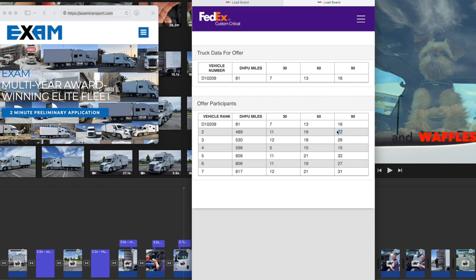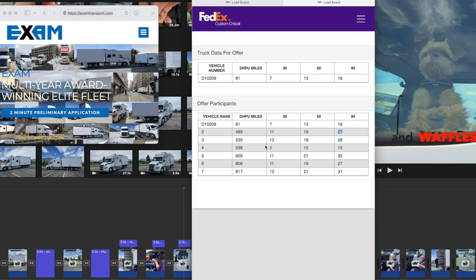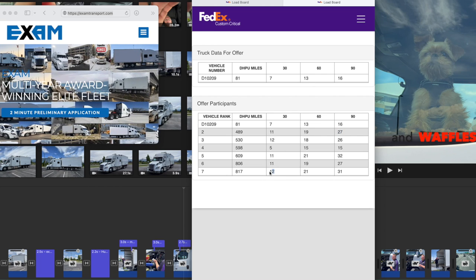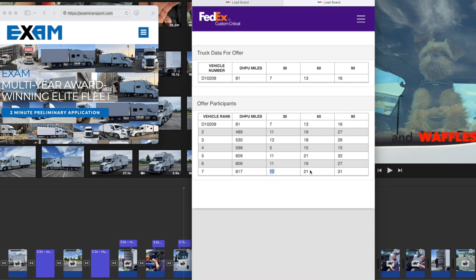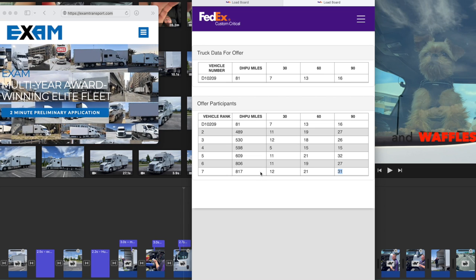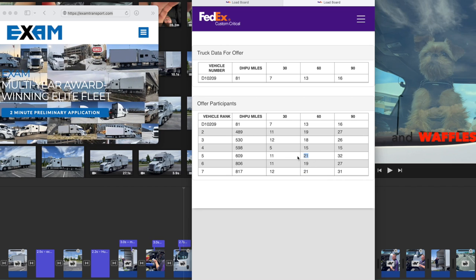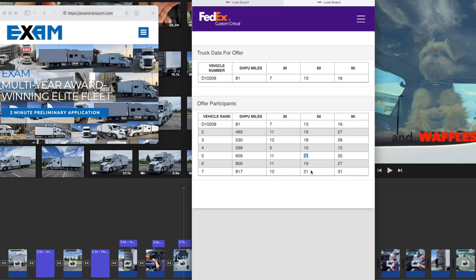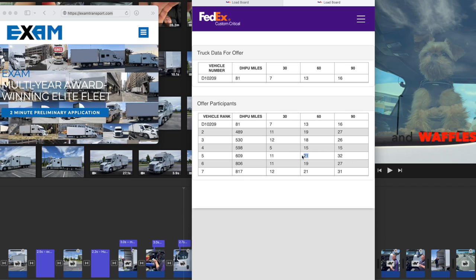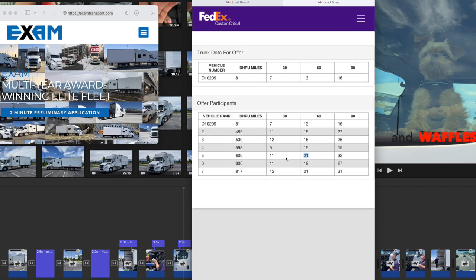You know, some people say less loads, higher mileage, higher pay is what they prefer. And some people you can see are all about the load count. So these people are probably not taking only the highest paying loads. They're probably taking just about anything they can get, or maybe they stick to a certain area because these are some really nice load counts. 12s, 11s, low 20s, and low 30s on the 30, 60, 90. But, you know, sometimes less is more and sometimes more is more.